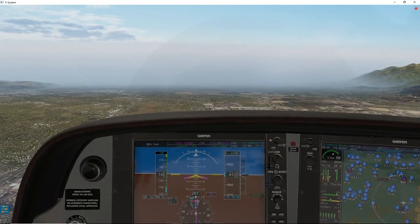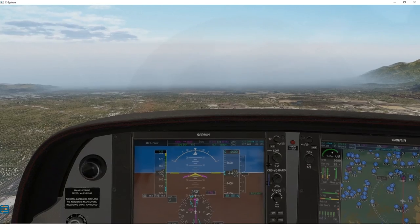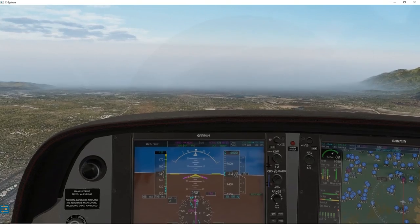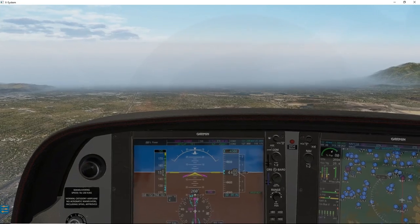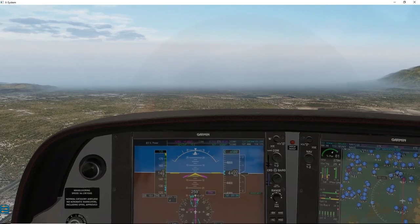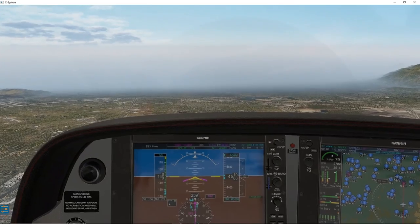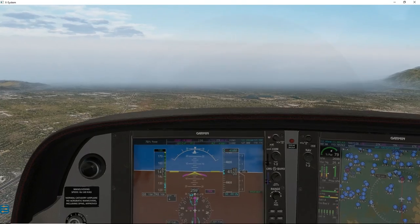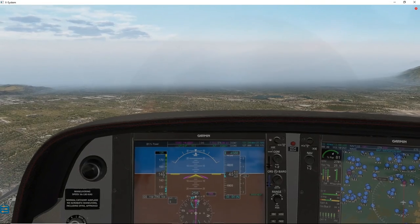El Monte Tower, November 116 Bravo, 10 miles east, full stop landing with information Alpha. November 116 Bravo, El Monte Tower, enter left downwind runway 19, wind 190 at 8 gusting 15, report turning base. Sorry, can you repeat the end of that? You kind of broke up. 116 Bravo, enter a left downwind runway 19, report turning base. Wind 190 at 8, gust 15. Left downwind 19, will report on left base for November 116 Bravo.